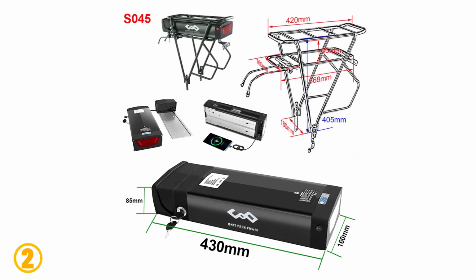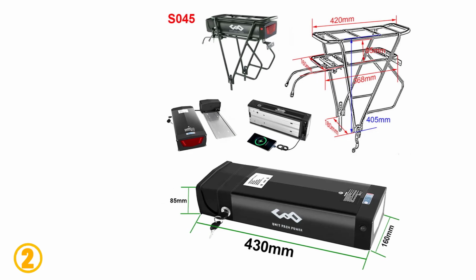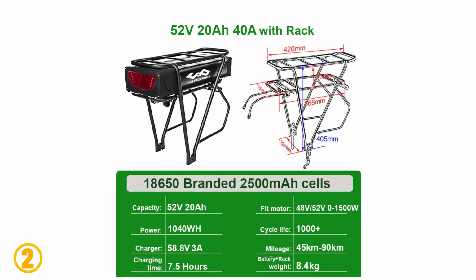Voltage, 48 volts, 52 volts. Type, lithium battery. Origin, mainland China. Certification, CE RoHS.